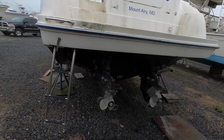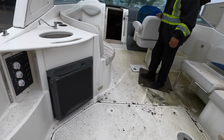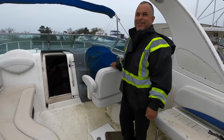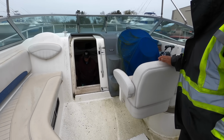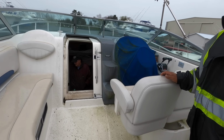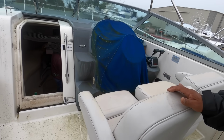Now let's take a look inside. So this is our ladder to get in. The most expensive part of this is just the transportation. I was looking and they were charging $650 a foot just to get it out, get it up and put it on the trailer. That's all it is, huh? Well, that's no good.